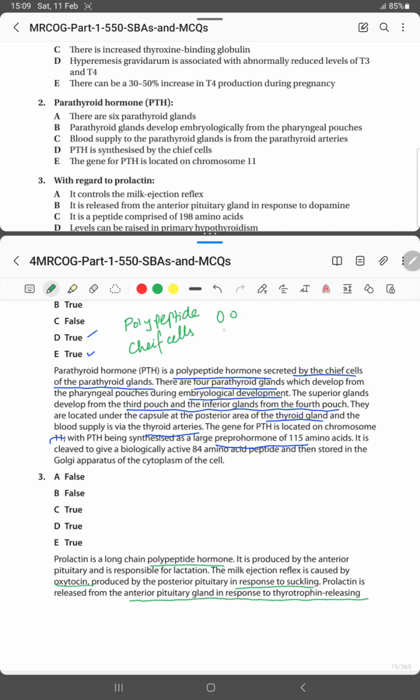There are two pairs of parathyroid glands, two on each side, on the thyroid, and they develop from the pharyngeal pouches during embryonic development. The superior glands develop from the fourth pharyngeal pouch and the lower glands from the third, and they are located under the capsule at the posterior area of the thyroid gland, with blood supply through the thyroid arteries. The gene for parathyroid hormone is located on chromosome 11. It is synthesized as a large prohormone of 115 amino acids, which is cleaved to give the biologically active 84 amino acid peptide, and it is then stored in the Golgi apparatus of the cell.